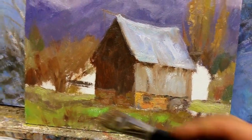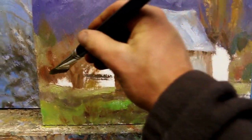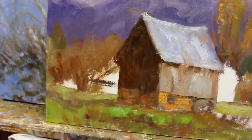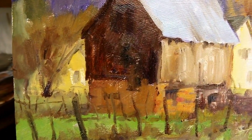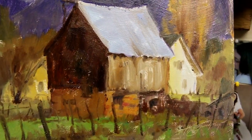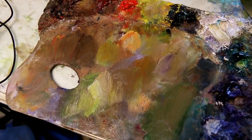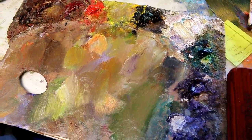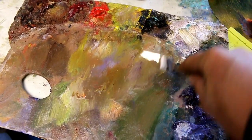Okay, time to paint in these houses that are in the background, or middle ground. And to do those nice, bright, and pure colors, that yellow and that yellow tinted white, I need to wash my brush completely. So I will do that. Alright, I'm also going to clean off, whoops, where's my big palette knife? There it is. I'm going to clean off my palette.